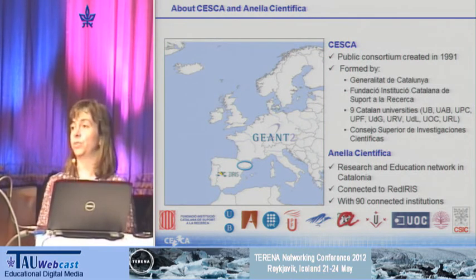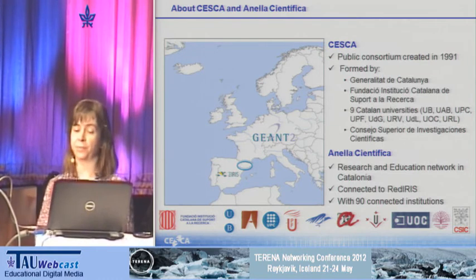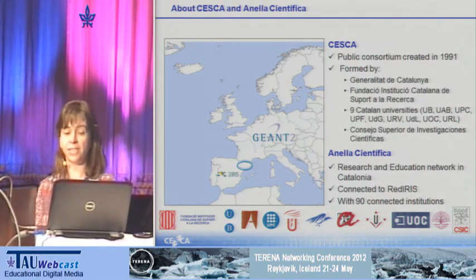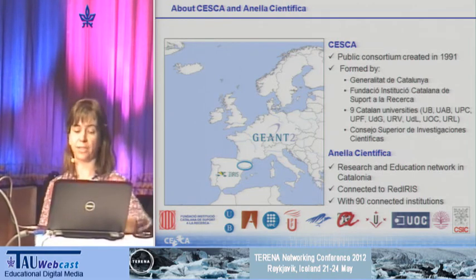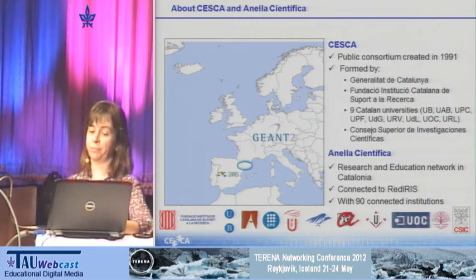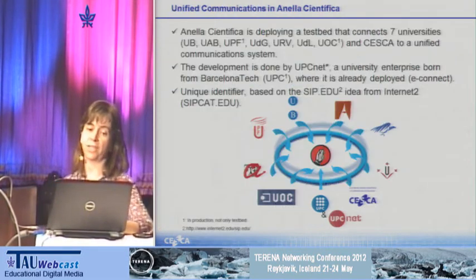So one of the examples of a shared infrastructure is Anella Científica. Anella Científica is the research and education network in Catalonia. It's connected to the Spanish NREN Rediris, and it connects 90 institutions related to research. And another example of collaboration is the deployment that we have done on the top of Anella Científica.